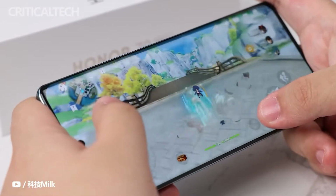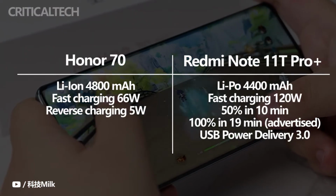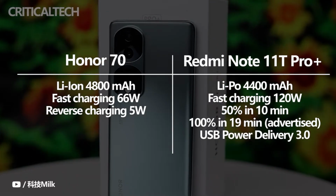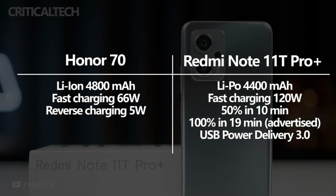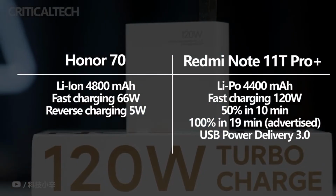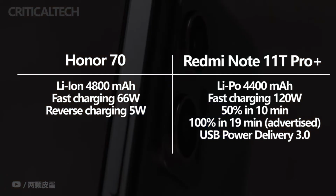The Honor 70 is the handset with the longest battery life because it is equipped with a 4800 mAh battery, and it comes with a more efficient OLED display. On the other hand, the Redmi Note 11T Pro Plus is able to provide faster charging speeds, thanks to 120-watt fast charging. Do you prefer having a longer battery life or faster charging speeds?